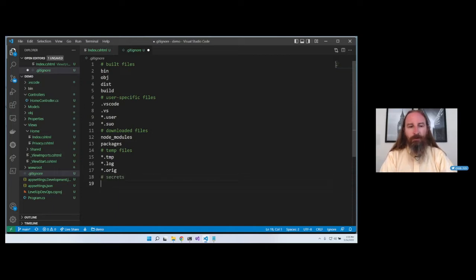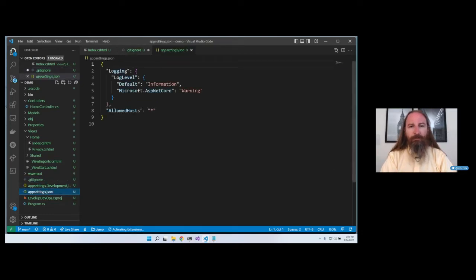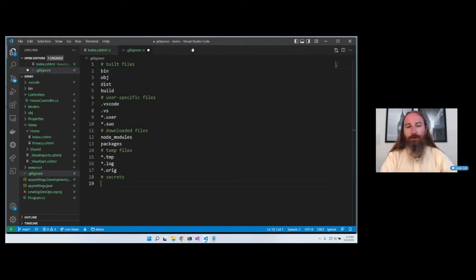Now, in this project, we don't have any secrets here, but we might choose to put secrets in our appsettings.json. That would not be a good idea. We want to put those in user secrets somewhere else. But we might have a .env file that we want to keep out of our repository. So we'll just say .env*. Excellent. So we don't want to include built files, user-specific files, downloaded files, temp files, or secrets in our GitHub repository.